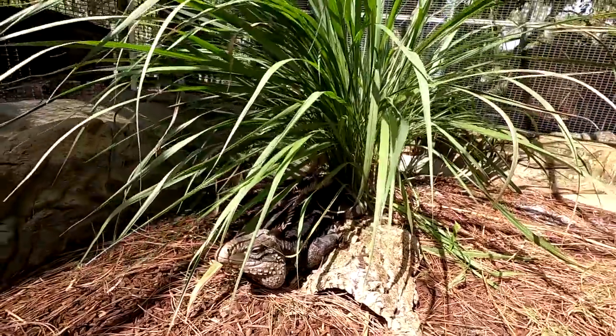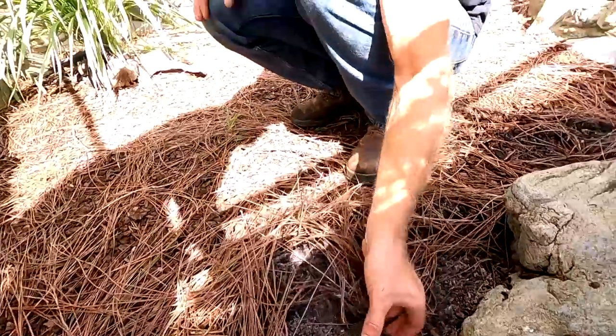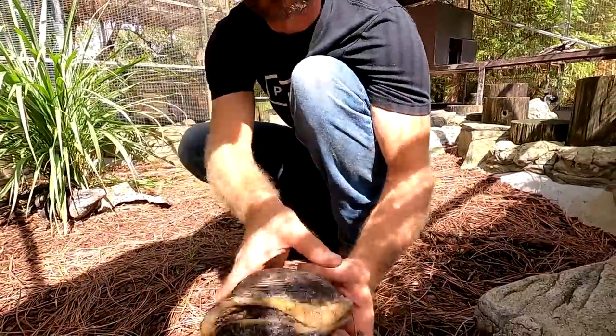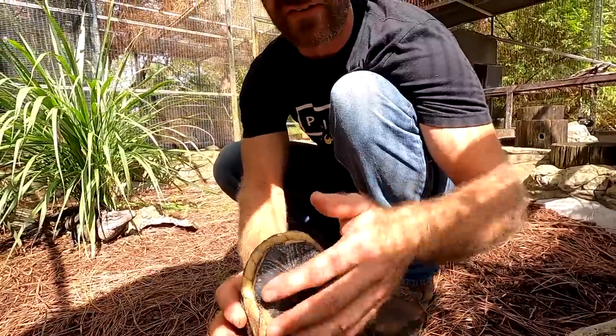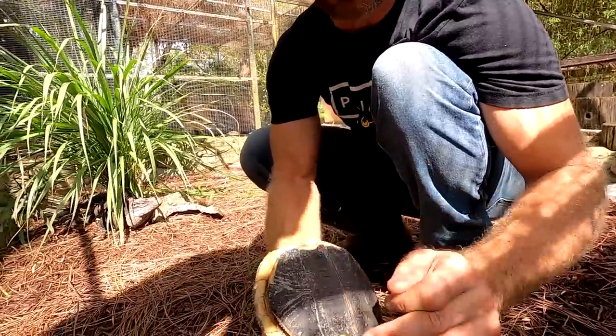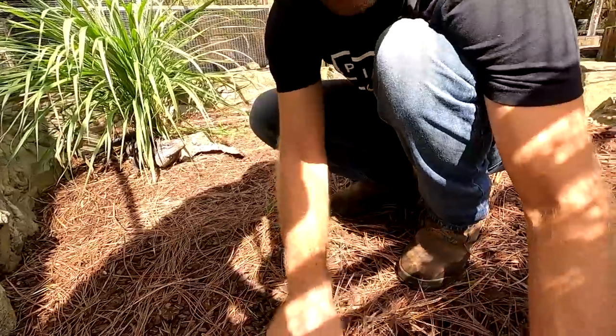Oh, I see him. Who do you see? Right down below me. You do? Yeah, that's actually the Chinese box turtle, Matt. These guys are awesome. We have box turtles in the United States, but this is the Chinese box turtle, the Cuora flavomarginata. It's got a hinge right there, and that enables it to close up. That is not what we're looking for.